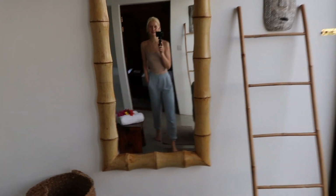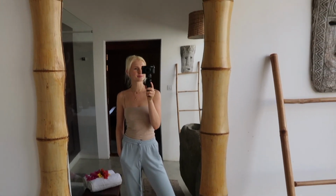Excuse my airport attire, but look at this mirror. I'm gonna do so many nice selfies in here. Look.